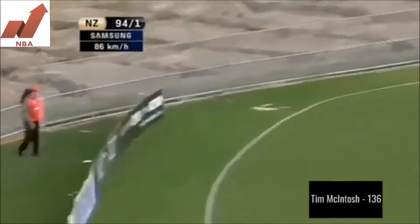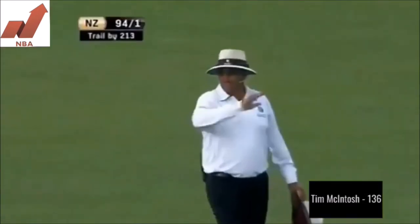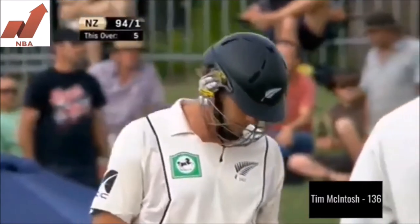Well, that's a good shot. He used his feet just to get underneath it nicely, McIntosh, and give it a helping hand. He eased it, never smacked it. It was just beautifully weighted.